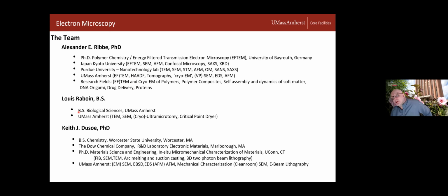His name is Ribbe. He's been in the facility since the beginning, which was quite some time ago. He has a background in biological sciences, and he's really good. He's running the day-to-day operations on TEM and SEM for basic training, and he is really good at ultramicrotomy, which is one of the core sample preparation instrumentation we have.